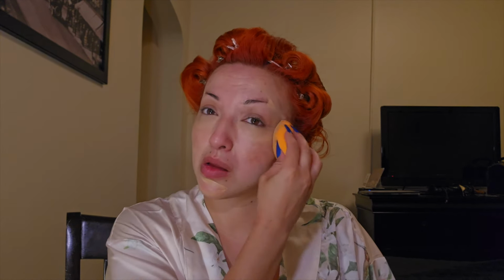Here I'm taking my YSL concealer and concealing the ends of my eyebrows, and then underneath my eyes, getting rid of this redness, center of my nose, and below my chin. Then I'm taking my Real Techniques sponge and just blending that out.